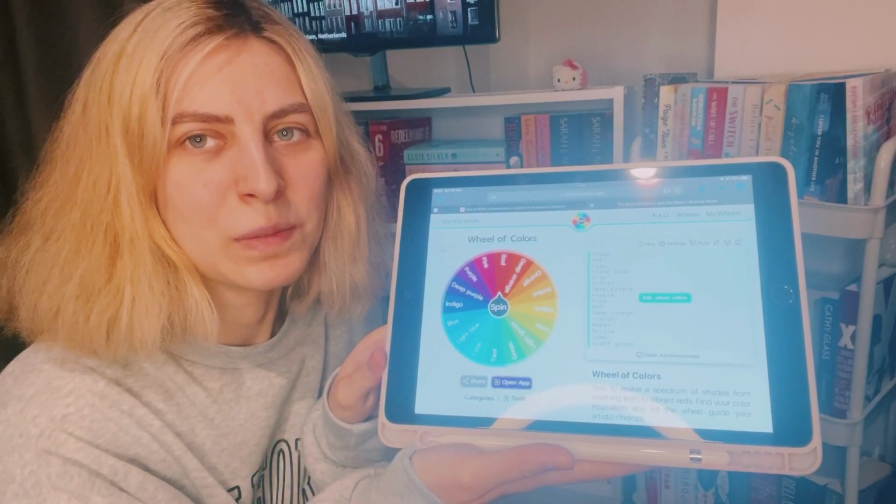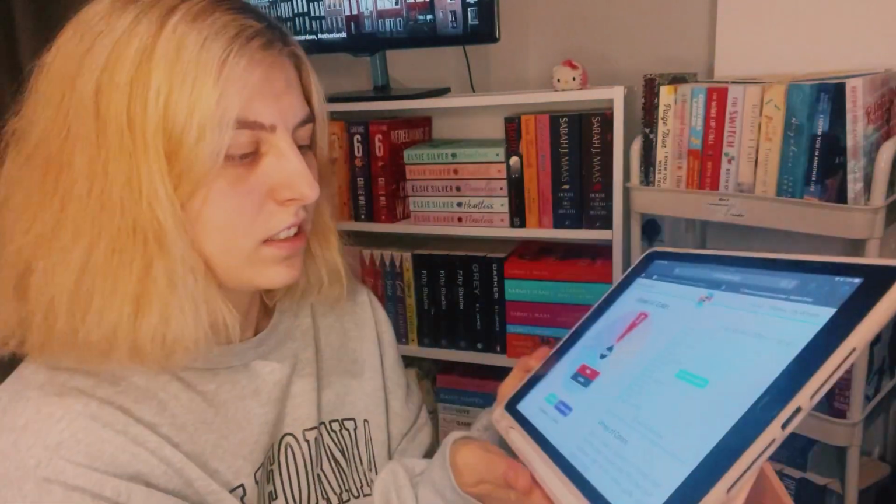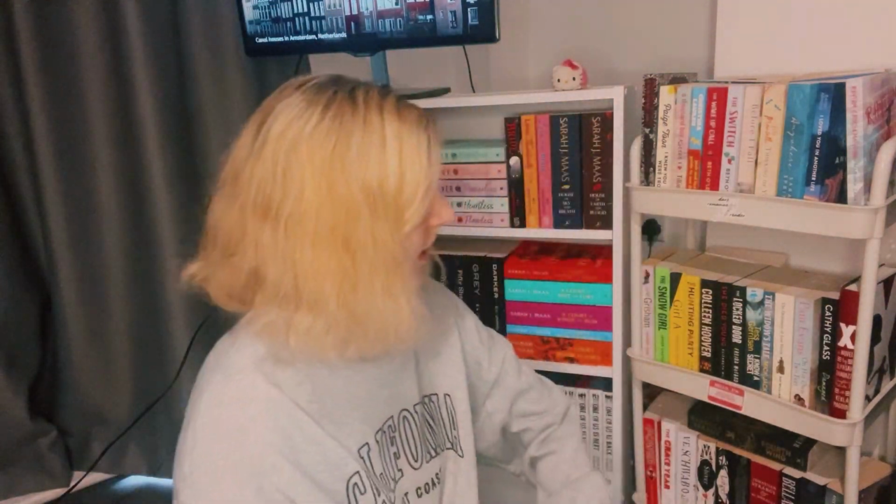Oh, come on. What is that? Red. Okay, I thought it was pink again. Red. Right, I'm gonna go with this book. The Power by Naomi Alderman. If you watched my previous TBRs, this has been on a few and I still haven't read it.